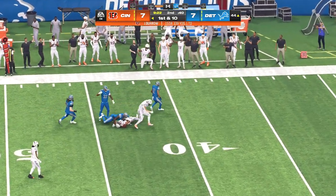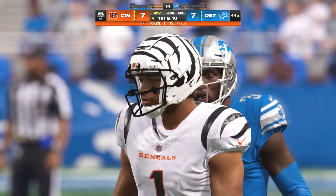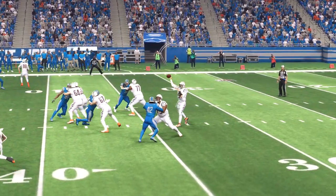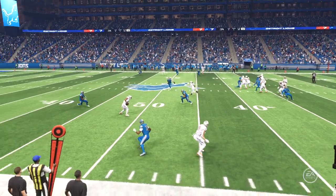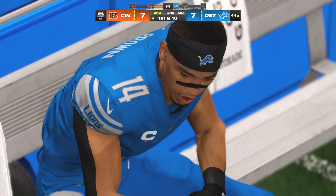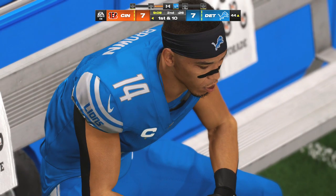Burrow's throw taken in here by Chase. And taking it across midfield and inside the 45. The Bengals passing game finding a rhythm. They've got another first. Well, this is where reading defenses and practice time comes into play. You've got to know what you're running versus zone versus man and how to run the proper route. And they just executed that one pretty well.